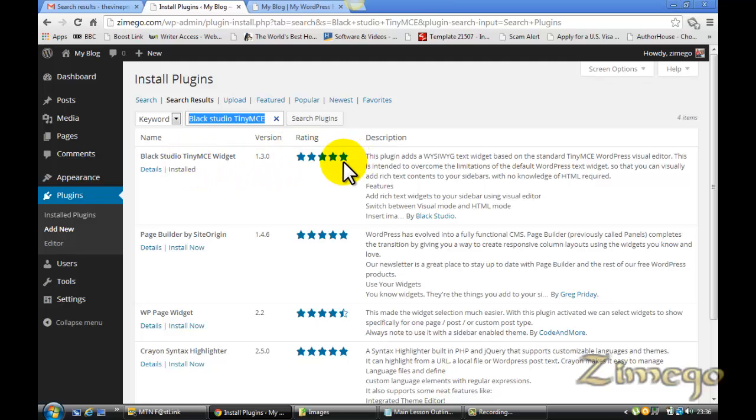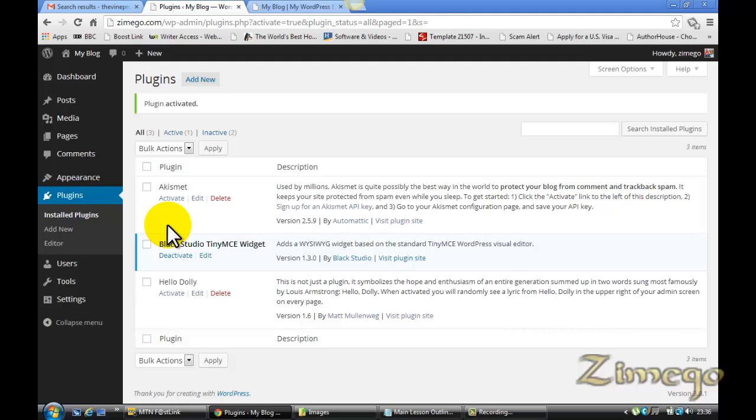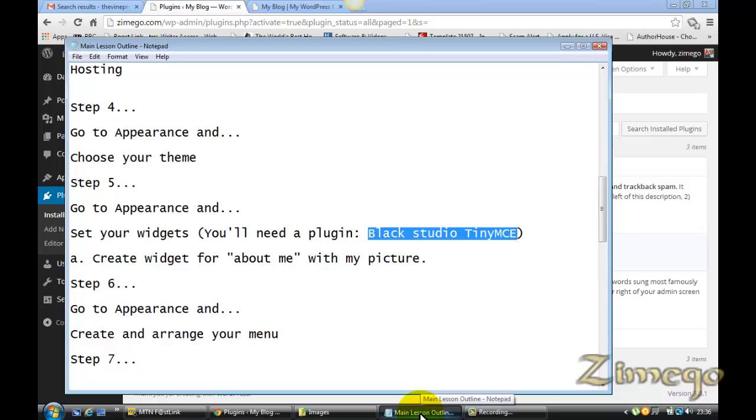Now here it is. It has a 5-star rating. It says it's already installed. Let me find it then. Let me see installed plugins. If it's installed, maybe it's not activated. Let me activate it. Now, nothing really has changed on my site, so to say, but I now have the capacity to do something interesting with my widgets.